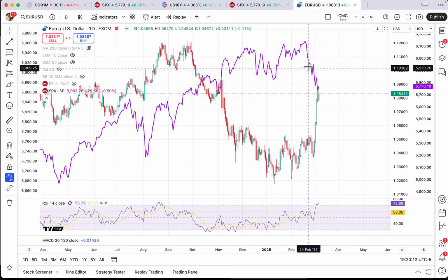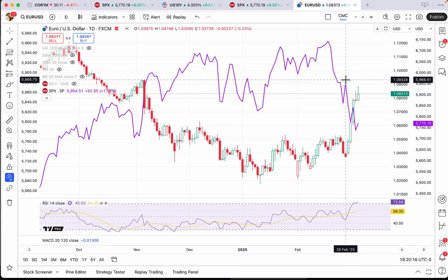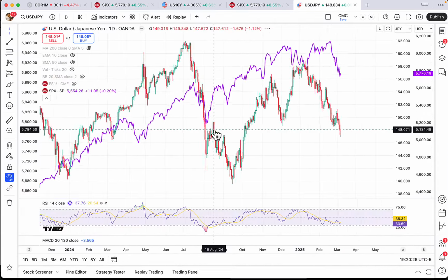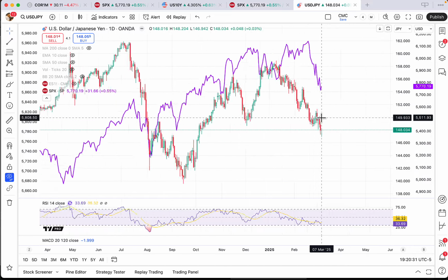Yes, some of this started before the euro moved, but you can certainly see that another major leg started as soon as the euro really started to strengthen in a material way. And the other piece, obviously, being the Japanese yen. We've talked about the yen carry trade in the past. The yen carry trade is clearly at play here as well.